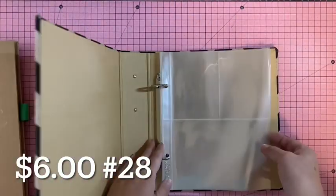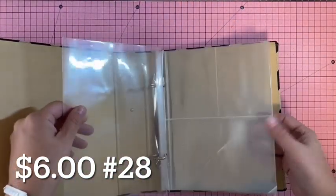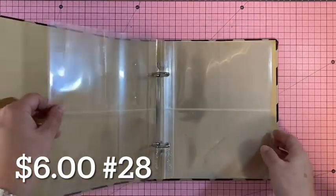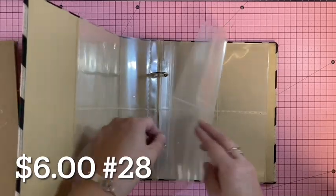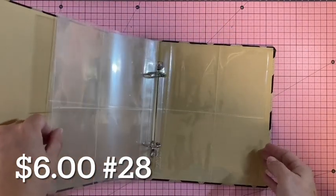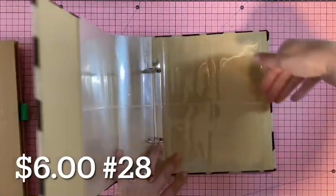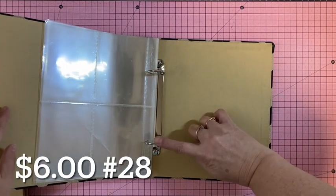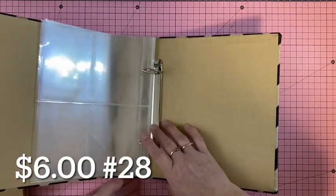Really nice hardcover, and then you do get the varying picture folders, plastic picture folders, paper. I usually put pattern paper in here, and then my December daily numbers, and you can punch more pages to fit in here.